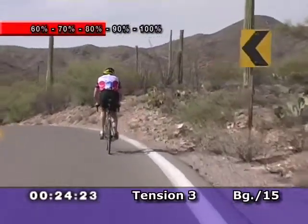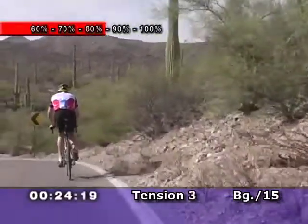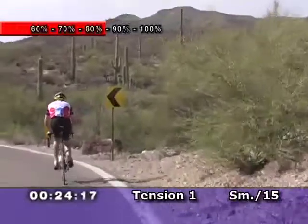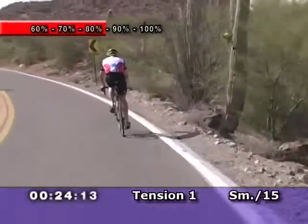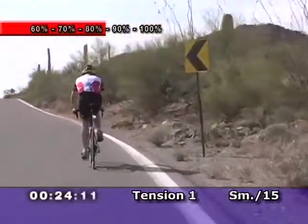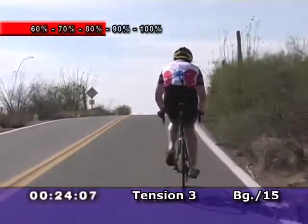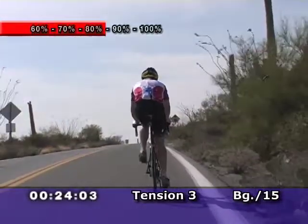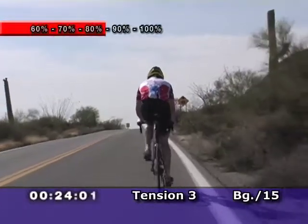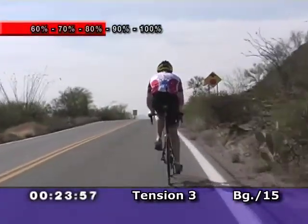Don't forget to drink. Don't forget to eat a little bit. And we're going downhill. Let's take it down to your small front chain ring. Bring that cadence back up to over 100 RPMs. And we're going to shift again, big chain ring on the front, 15 on the back, because we're climbing again. Trying to keep this as realistic as possible. This is a virtual reality ride of the Gates Pass ride in Tucson, Arizona. And we're on a road called McCain Loop right now, by the way.